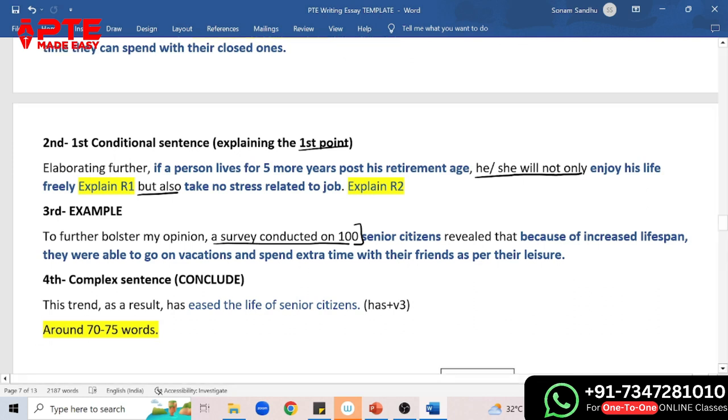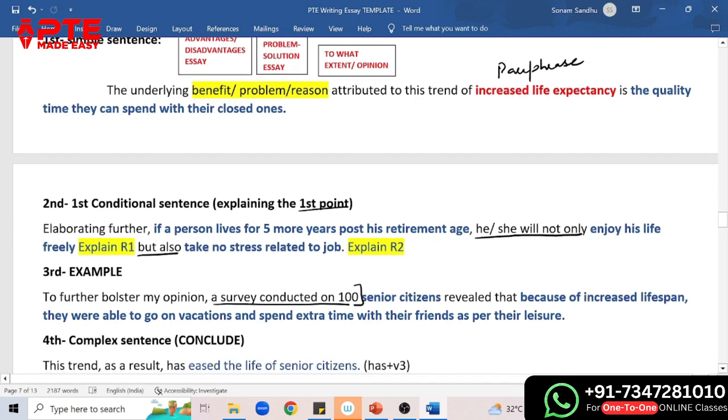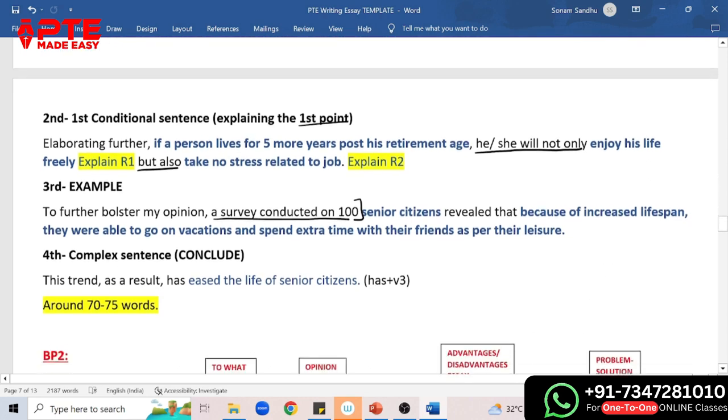Now, concluding it with the help of a complex sentence: this trend as a result has eased the life of senior citizens. So we can simply write body paragraph 1 like such, and body paragraph 2 will also be written like such. In the first sentence, a simple sentence, we are going to explain the reason, benefit, problem, whatever it is. Then we have the second sentence, and here we have reason 1 and reason 2. So we are going to simply explain the point. Then in the third one, we are going to incorporate an example. And in the fourth one, we'll simply conclude whatever we have written in this paragraph. So this trend as a result has eased the life of senior citizens.